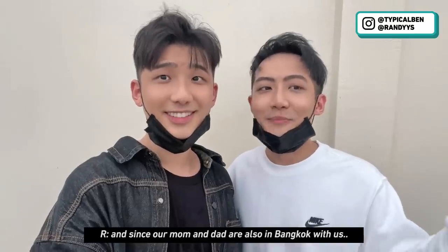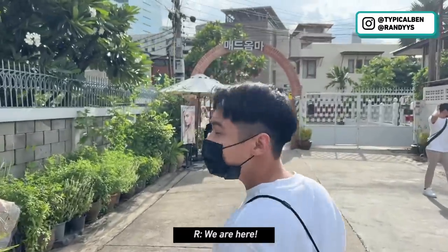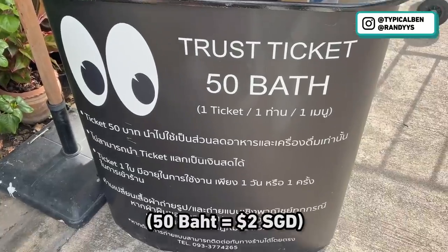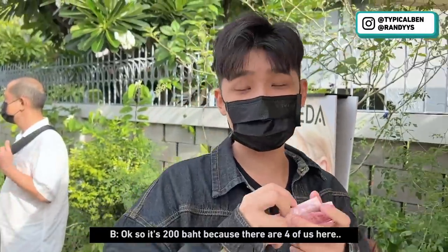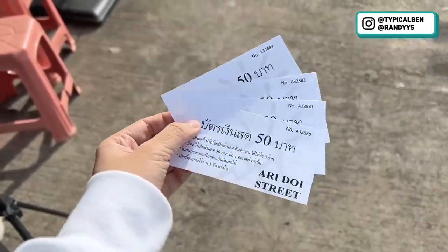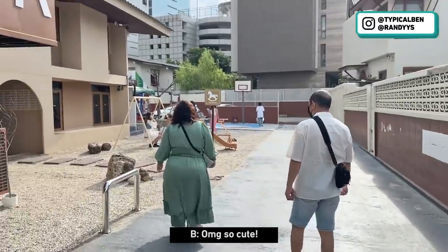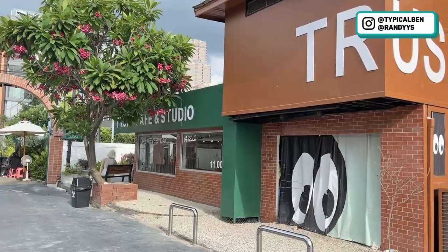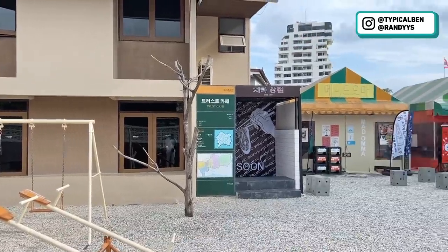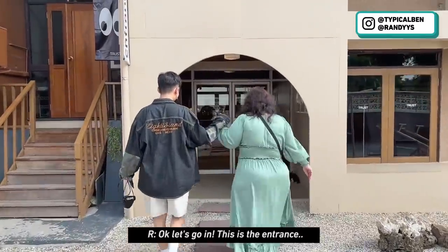And since our mom and dad are also in Bangkok with us, we're gonna bring them to this cafe. Okay, so shall we go? Right, let's go. We are here. And you still need to pay like 50 baht entrance fee. Okay, so it's 200 baht because there's four of us here. Thank you. That's our playground. Oh my god, so cute. Okay, let's go in. This is the entrance.